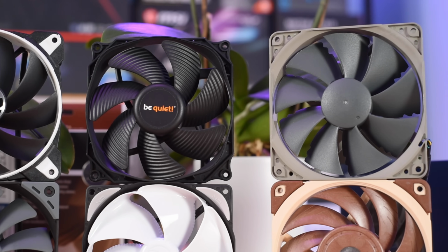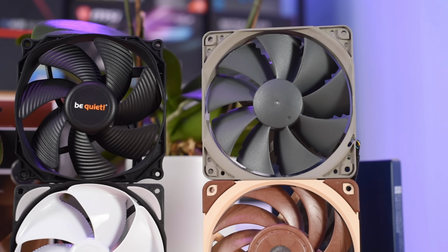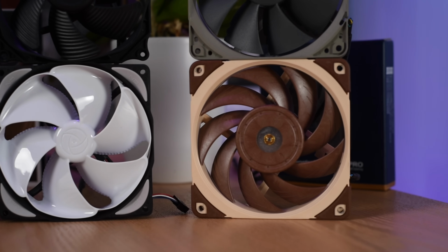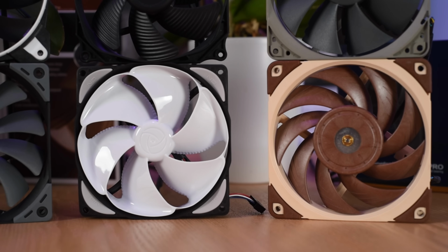Next up, we have the Noctua NF-A12x25 Redux. It's a $14 fan that hits 1700 RPM. Next up, we have the Noctua NF-A12x25, truly a favorite to win this roundup after winning my radiator contest. It is a $30 2000 RPM fan.